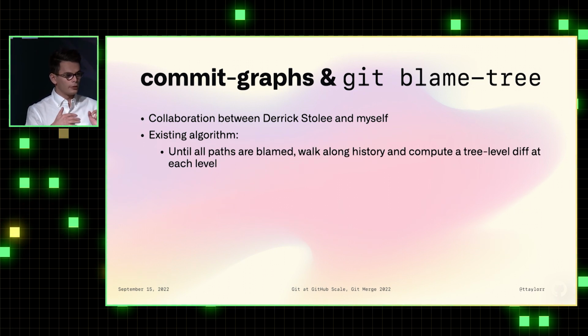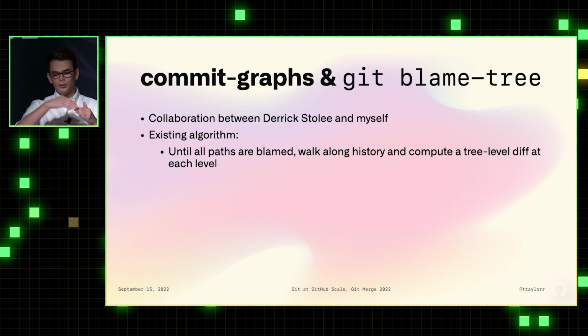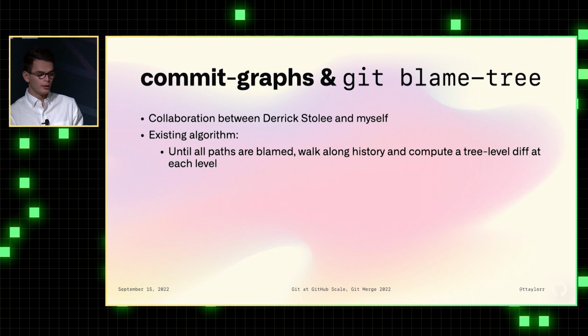and it basically recursively does a tree diff at each level in history, assigning the current commit to each entry in the tree based on whether or not it was changed at that path and hasn't yet been blamed. And we just repeat that until either we reach the beginning of history or we've blamed everything in the directory.